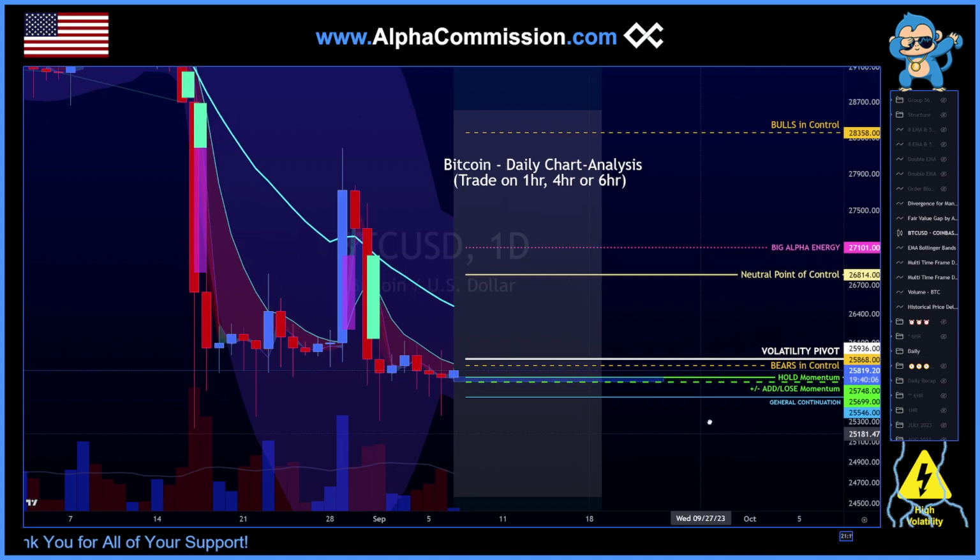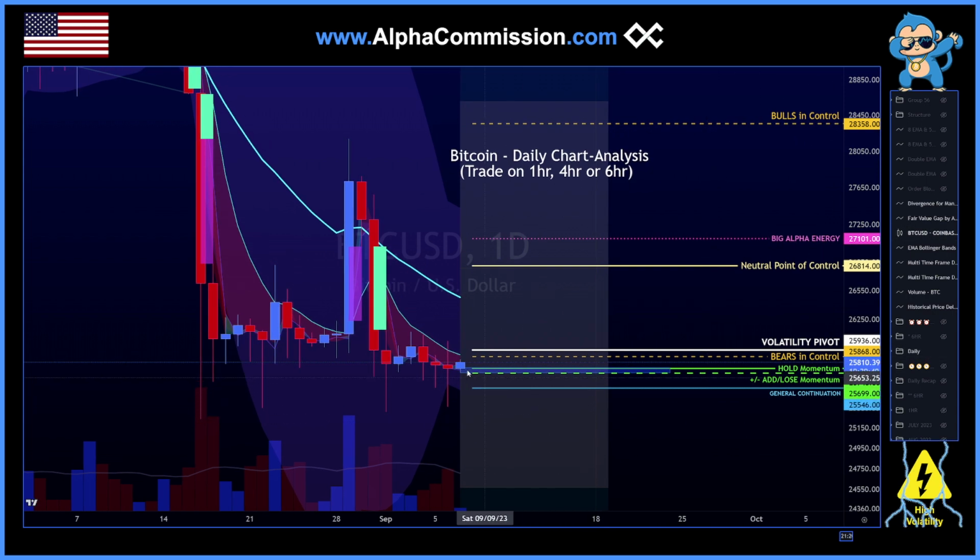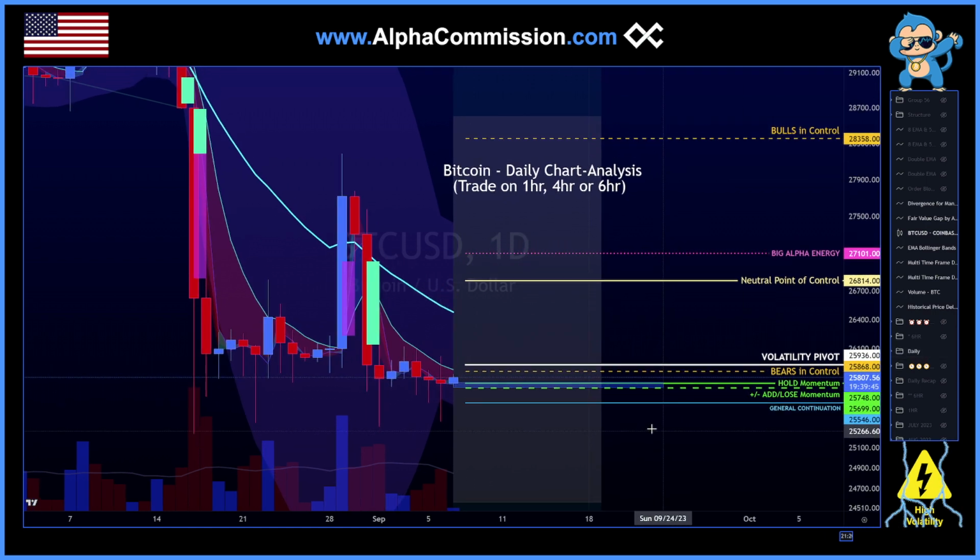Until then, which we're very close to, we still have to contend with the fact that we are in the bearish control zone on the daily, and that means that bears do have control of this chart. So even though we're technically holding our current momentum in this kind of sideways downward diagonal, that's not very impressive or anything, okay? Just because we're above this general continuation on the MACD, that's not a very strong indicator there.